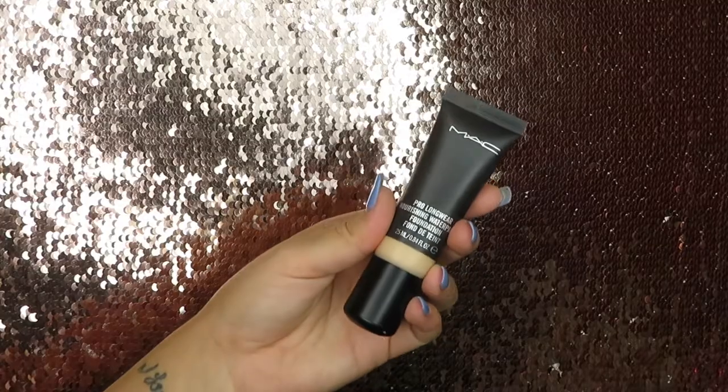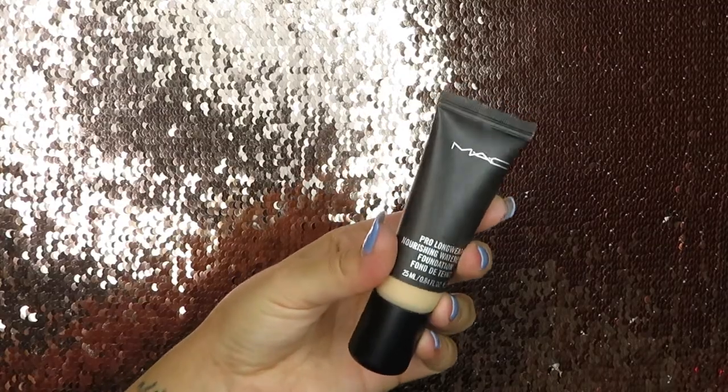The next one I want to talk about is MAC Pro Longwear. This is a waterproof foundation. I was really skeptical when I bought this one also because the packaging on this is tiny. I thought that you would run through it super fast. You really don't. The first time I used this, I didn't get that good of coverage. I don't know why I have that problem sometimes when I first test out a foundation.